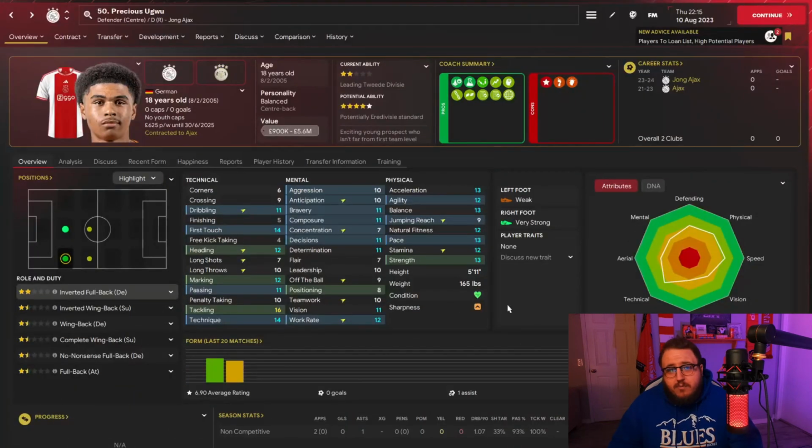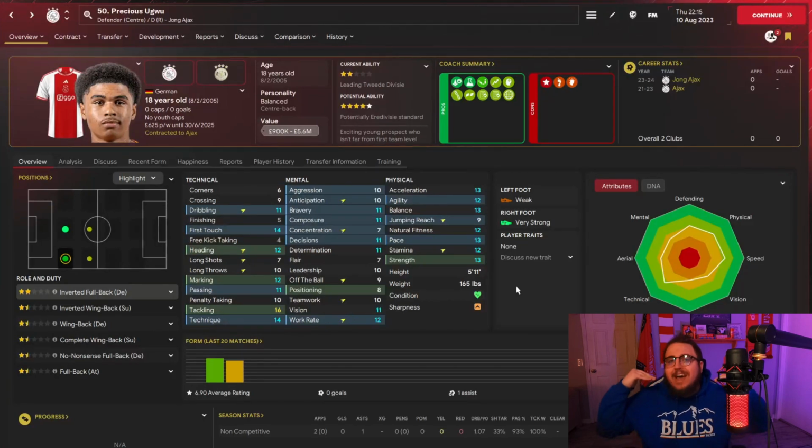So, someone like Precious Uglu, you see he is a leading Tweede Divisie player, which I believe is the division underneath the division that Young Ajax is within. So he's playing up a level, which is definitely going to help his development, not only with the training schedules that we have in place for the club, but also by playing up a level, which we can see he is already starting to develop a little bit as they've played 2 games.